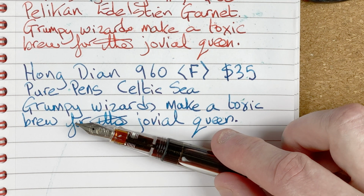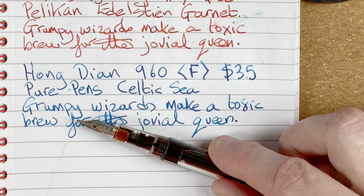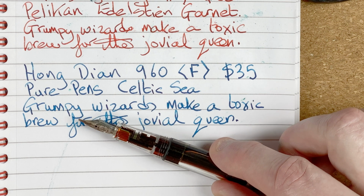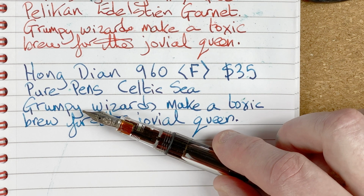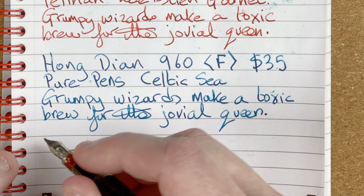So of all today's pens, this is the one with the smallest nib. I'm thinking this might be a number 5 size nib. There we are, that's marked up for TWSBI. But saying all of this, the size of the nib doesn't matter, it's how it writes. Let's write with this one.